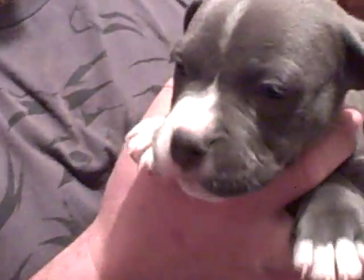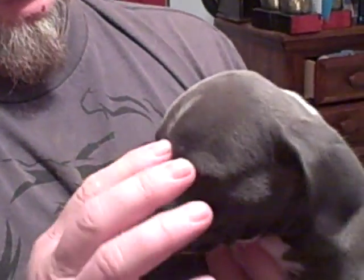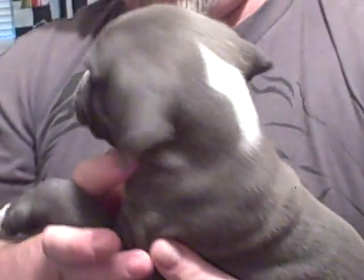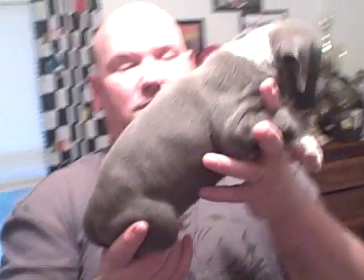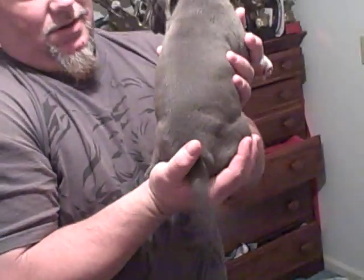This is the male. We'll call him male number one. He's got the white streak on his face and the white on his back. He is just a huge little short dog, just like his daddy Mo Money. Completely correct. His tail's straight. He's got a short back. He's got a phenomenal chest.